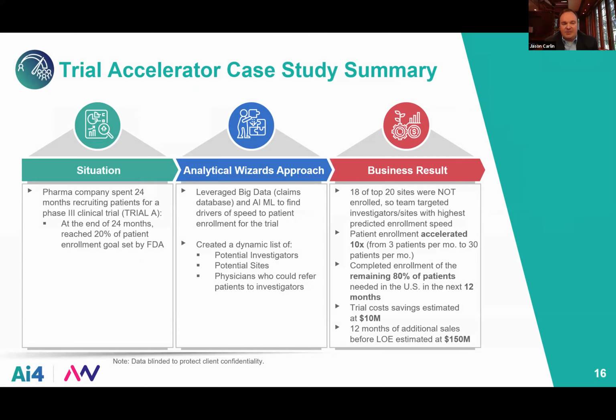And here's a case study where a pharma company spent 24 months recruiting for a phase three clinical trial. At the end of those 24 months, they were only at 20% of their patient enrollment goal. If they had kept up at this pace, it could have taken another 8 years to finish. So the Analytical Wizards approach is we leveraged big data.